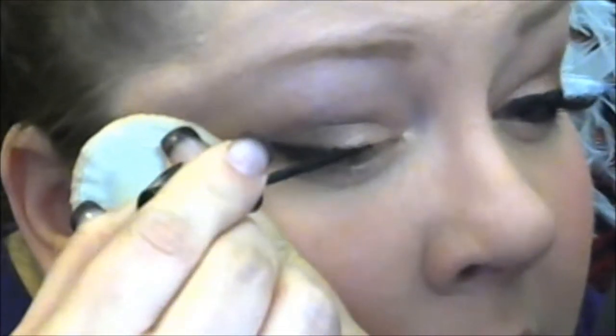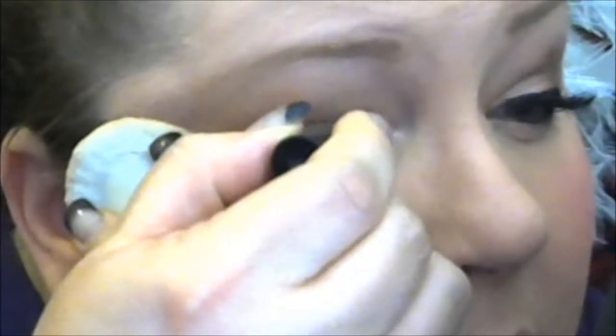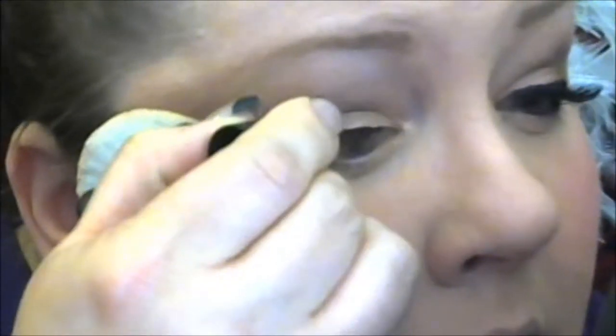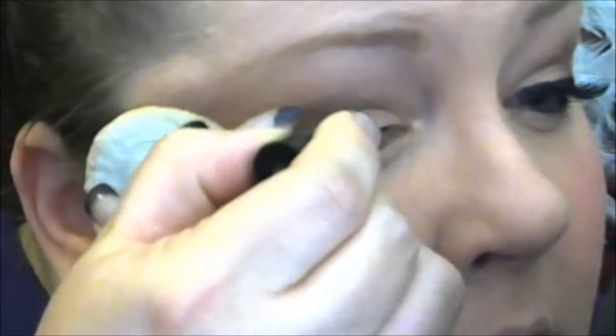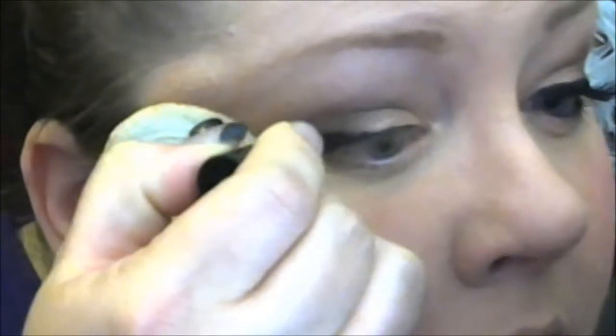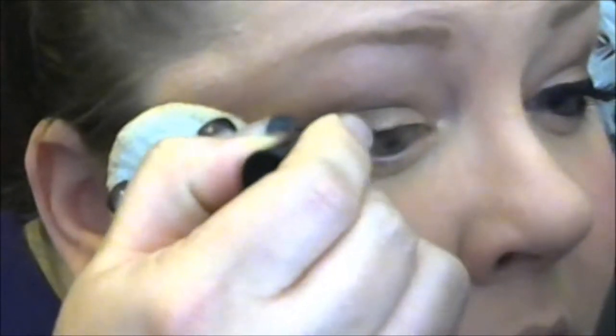Getting time for a new tube of this stuff because it's starting to get a little dry. There we go. Now I have my rough line formed with that. It's nice and darkened up a bit.